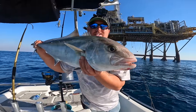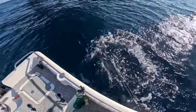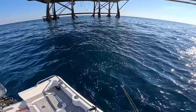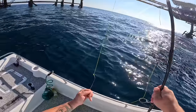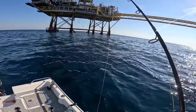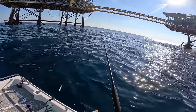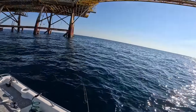These are such feisty, feisty fish. Let's let you go. He's gone. Man, it's incredible how hard they pull for their size. But we're gonna check the leader and try that again. Leader's good. I got this 160 gram jig, and let's try it out.